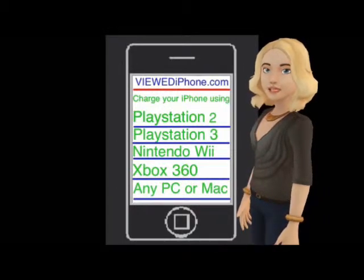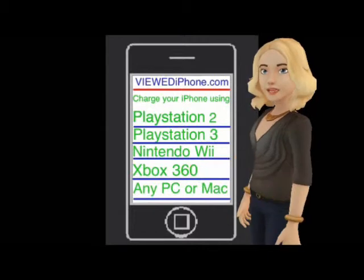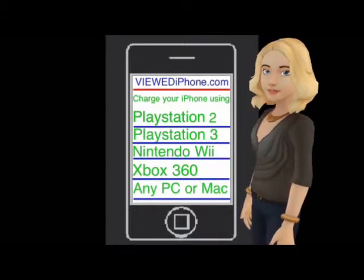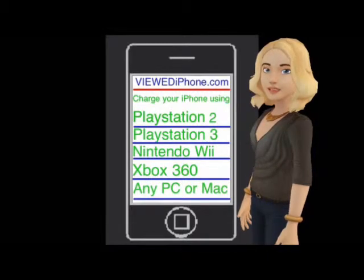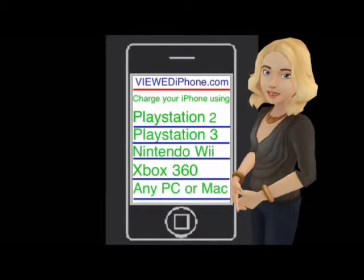Also useful if you want to keep your device close to you, and there is no free wall socket nearby. If you know you're going to be by an accessible computer, it's easier to carry a cable in your pocket than a charging plug.